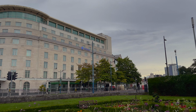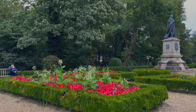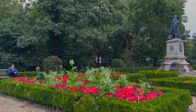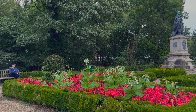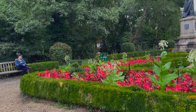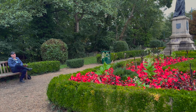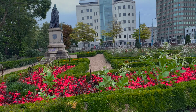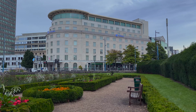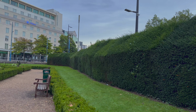I'm sat here in the Bute Gardens. You see the statue there of the Marquis of Bute, the third Marquis of Bute, and this is who this park was dedicated to. It's set out in the Dutch style and it covers 0.4 acres, and if my assistant Emma swings a camera around, you will see we're right on the edge of the city, and just over that hedgerow there is the castle where the third Marquis of Bute lived.